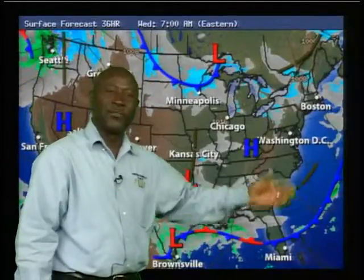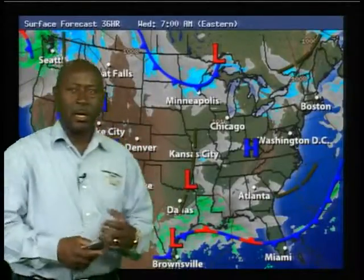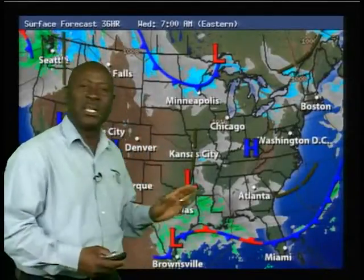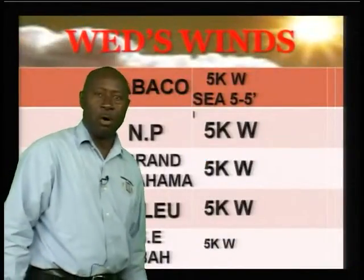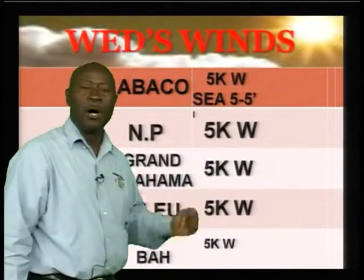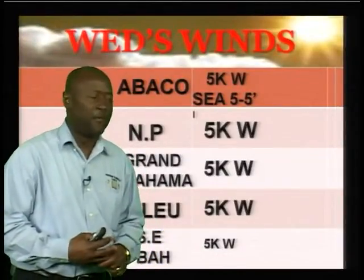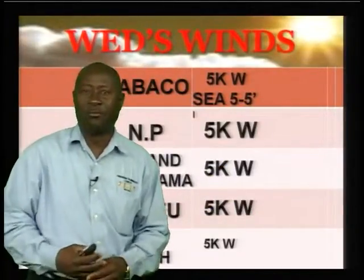Take a look at the forecast for tomorrow. We've got this frontal system that's, again, nearly stationary. Low pressure center or a trough should develop along the frontal system. We won't see the serious impact until sometime late on Thursday or into Friday. Tomorrow's winds will be quite nice, light, 5 knots from the west, 3 to 5 foot seas offshore. New Providence, up and down the Bahamas, we should have 5 knots of wind. Very nice day across the nation.